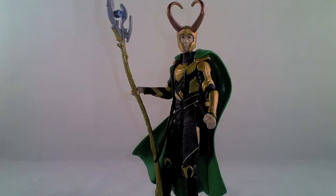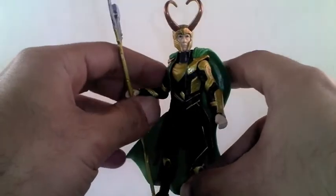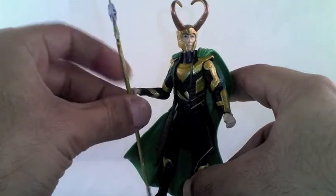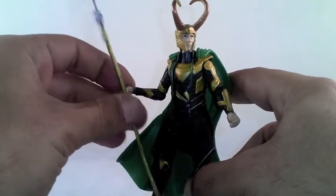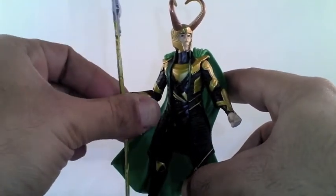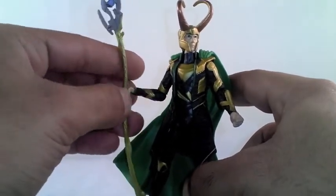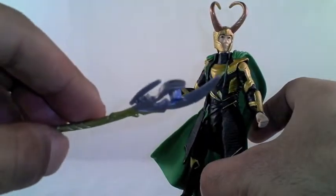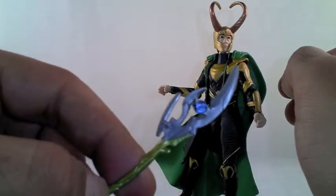Let's start off with paint apps. Nothing super special about him, to be honest. I mean, I like the paint apps. It's not terrible, but here's a funny thing. I was talking to Lewis yesterday. He came over to my place, really cool dude. We hung out for a while. He bought some of those figures off me. But the only reason I bought this figure, honestly, was this spear. That's it. That's the only reason, I swear to God, because it has that little cosmic cube.